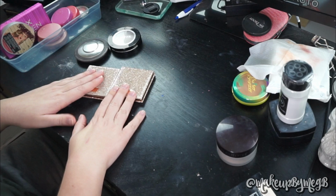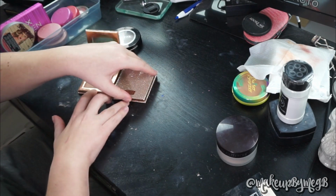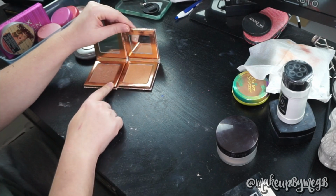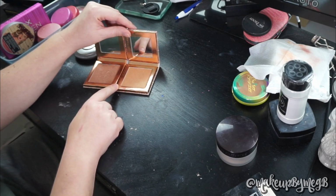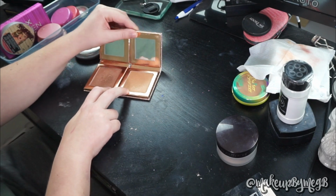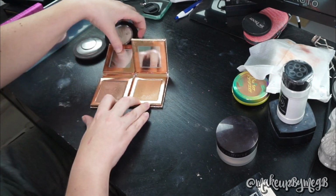So next are these Dose of Color highlights. This is from the original Desi and Katie collection. This is in Fuego. This is in Mirame. Both do not work for my skin tone as a highlight, but I've found other uses for them, which is great since I spent money on them.